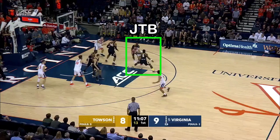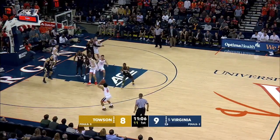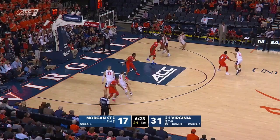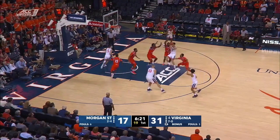Jumping to the ball is how teams commonly guard Virginia. You will often hear opposing coaches yelling jump to the ball from the sideline. On this play, Virginia knows that's coming and will hit Clark on a boomerang pass as a counter to the jump to the ball. The blocker on the weak side will often set a flare screen that makes it even harder to defend the boomerang pass.